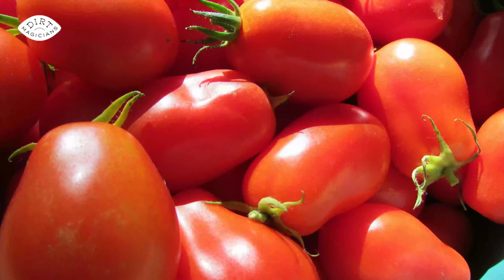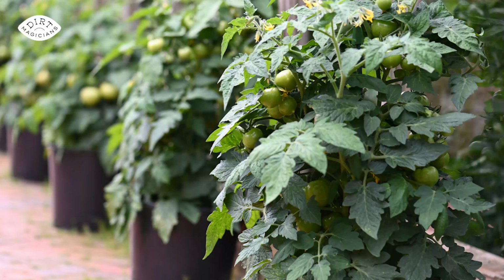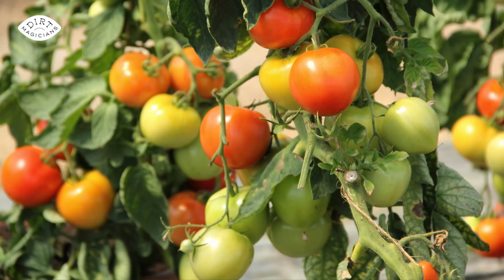All right, so let's get into determinate tomatoes. And the way I think about determinate is everything about them is predetermined. It's determined. So for example, it starts to grow up and then it stops at a specific height, usually around 4 feet, and then it bushes out. So it has a determined size always. It also produces all of its fruit within a few weeks of each other. So you kind of have a smaller gap, but you get lots of fruit all at once.